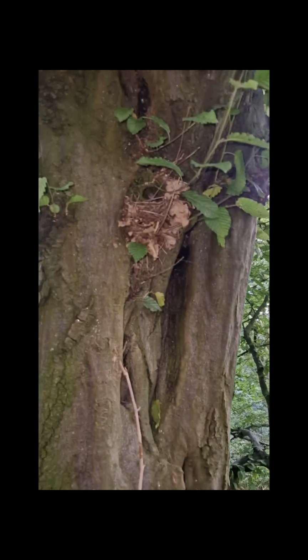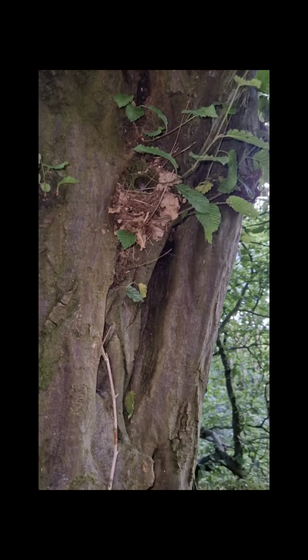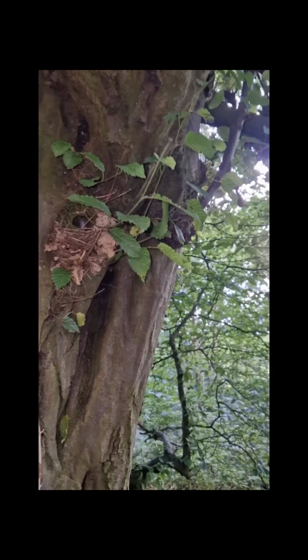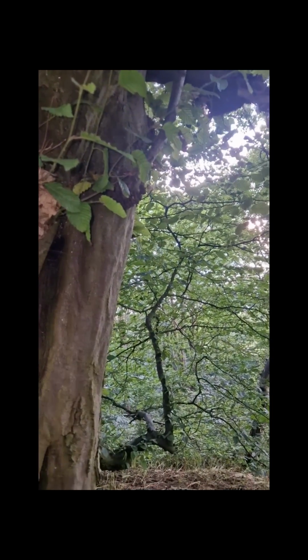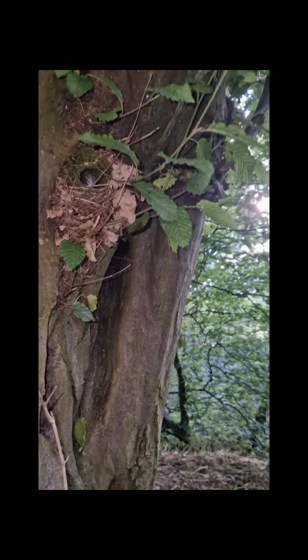Right then guys, got an absolutely beautiful nest here, absolutely gorgeous wren's nest. You can see it just there. You can see the feathers in there. As I walked around here, I could hear them alarming. And for how good that nest actually is, that is beautiful.